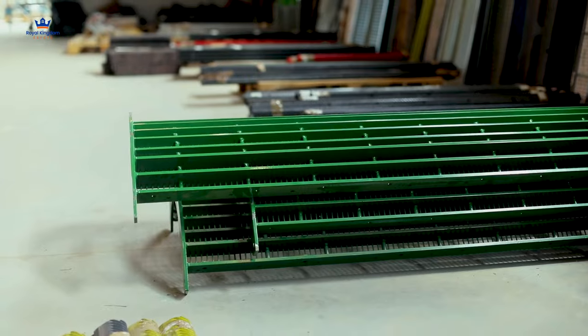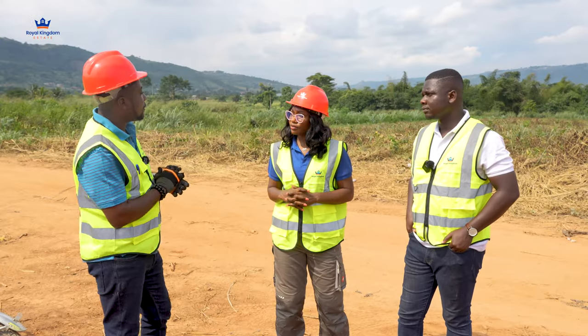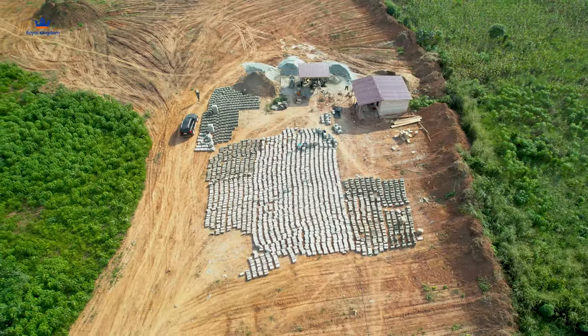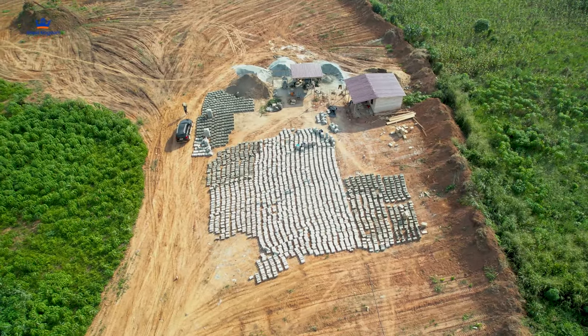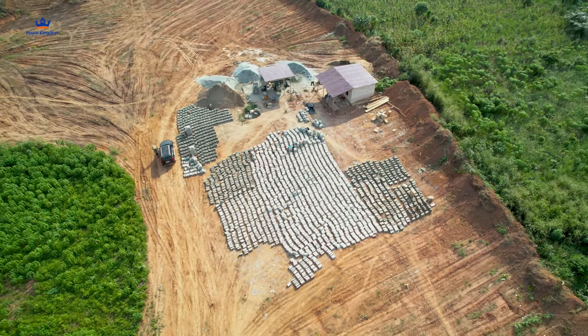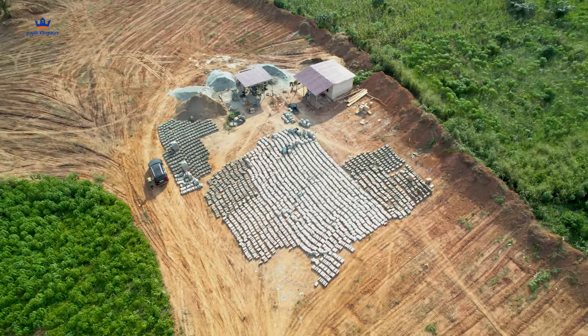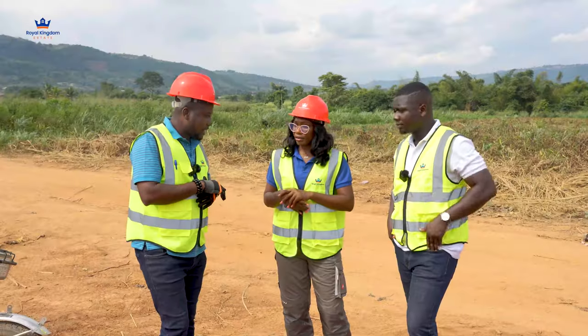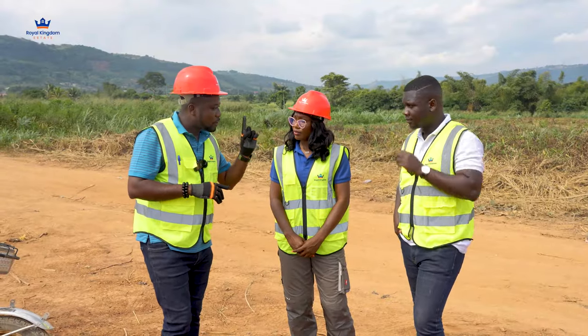Because in fact, as we speak today, let me announce, we have two securities for day, two securities for night. Wow. So we have solar powered lights around. That's one at the block factory. So we are able to even work deep into the night. They're always here patrolling. Exactly. And one more thing, I guess you're going to speak to it.